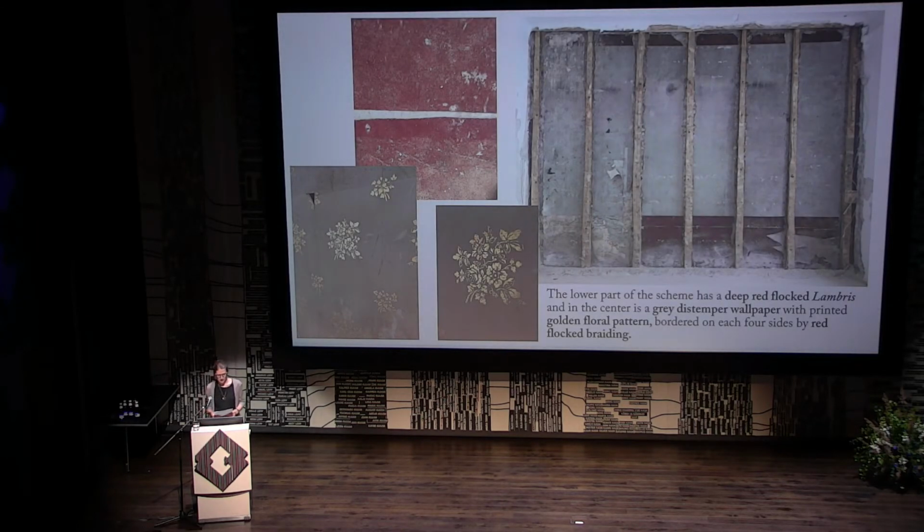This large paper-based wall scheme, combined of two different wallpapers, is a really unique find in Estonia. Through the entire wall, the composition is horizontally split. The lower part of the scheme has a deep red flock lambrie, and in the center is a gray distemper wallpaper with a printed golden floral pattern, bordered on each of the four sides by a red flock braiding. The lambrie and the braiding are made of the same good quality flock paper.